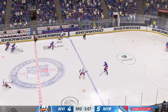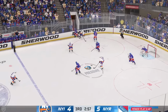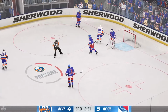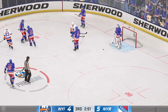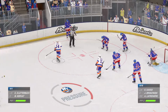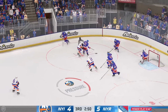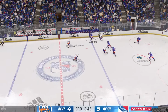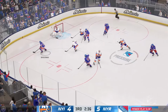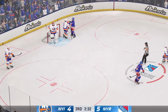Puck sent over to Pellick. On the attack along the boards. Here's a short pass to Fox. Fires it! Turned aside with a glove by Shesterkin. Another face-off looming here on this power play. Brzezinski's won a big draw on their own end. The Rangers pick up steam and are on the attack. Quick pass to Brzezinski. Shot! Here's a shot! And he stops that one with a glove.